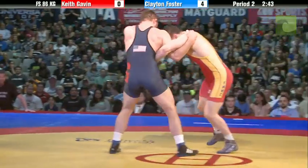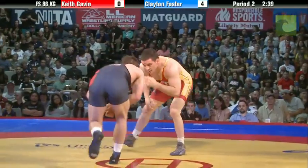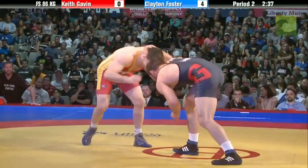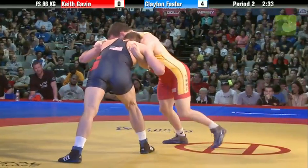Bananas Foster versus Keith Gavin. Oh, look at that. Level change. Got to the leg, but Foster able to get it back. Yeah, he's really using those hooks well in this match. He backs Gavin up with those. And Gavin with the underhook now.